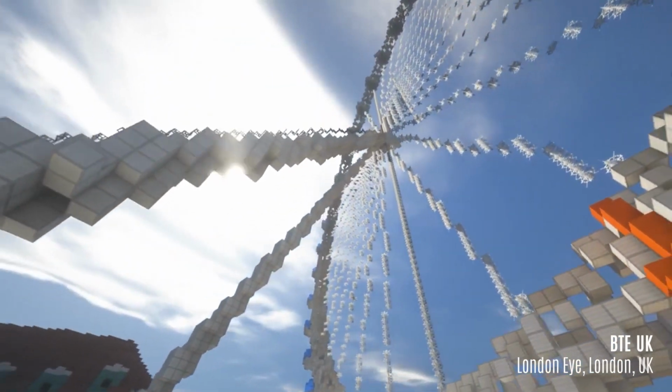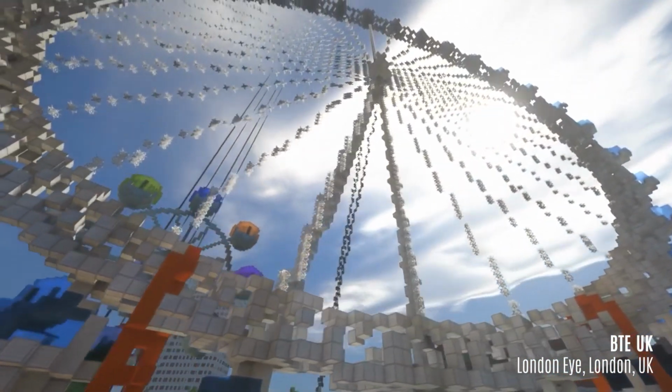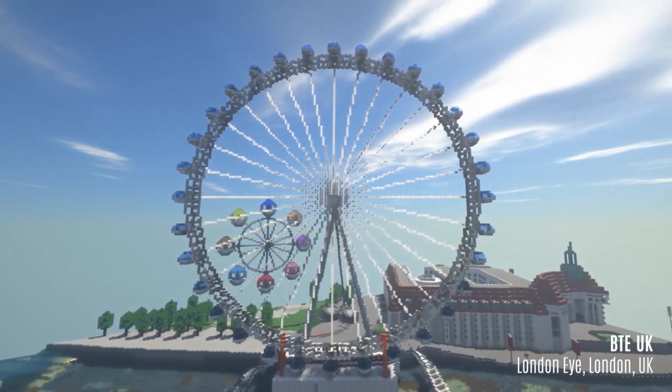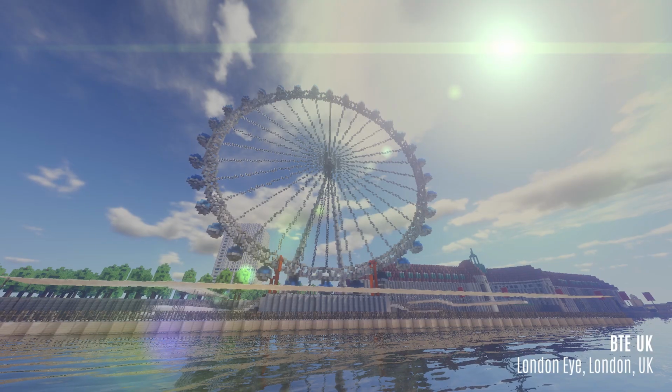In England, builders built the London Eye, a big Ferris wheel found by the River Thames. This round masterpiece can bring back memories if you have been there in real life. Every block in that build reminds you of the sheer size and beauty of a real structure.